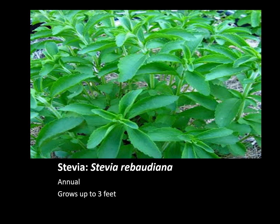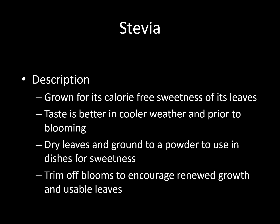We have stevia. This is an annual because it will not overwinter here. It is frost sensitive. It's a tropical plant. It's grown for the calorie-free sweetness of its leaves. The taste is better in cooler weather prior to blooming. Don't make the mistake to try to harvest this in July. It's going to be very bitter.